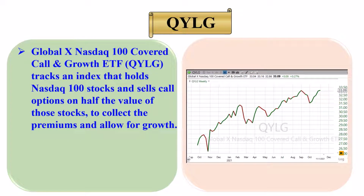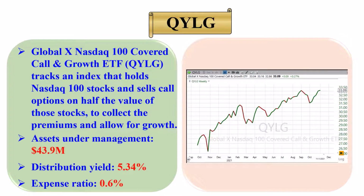Historically, investors came to the Nasdaq for growth, not yield. As tech giants have matured and begun paying dividends, enter QYLG, which looks to provide a little of both worlds. The fund matches QQQ's Nasdaq 100 exposure, but earns some income by selling 1 month, at the money call options on half of the portfolio.